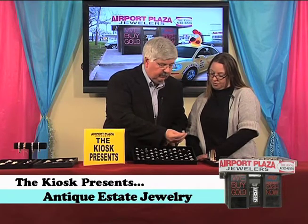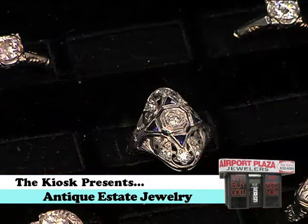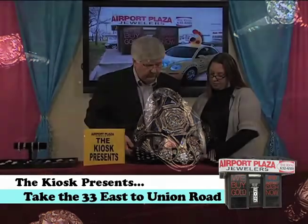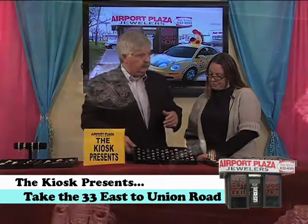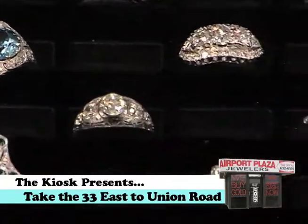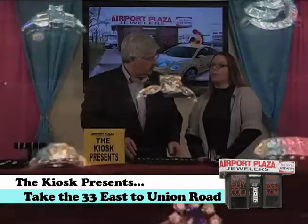That's a pierced design with filigree too. And that's a really beautiful fashion ring. Diamond center with triangle sapphires. It's really, really sweet. And many of these rings, when they're in white, can be platinum. They can also be white gold. You'll see some in yellow, but not too much. Mostly white gold, platinum, even palladium.